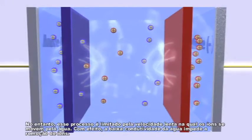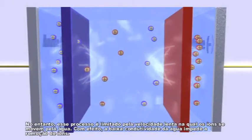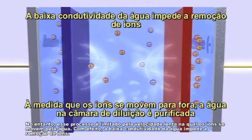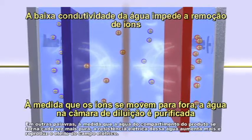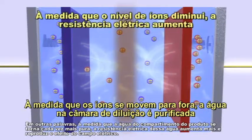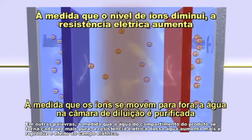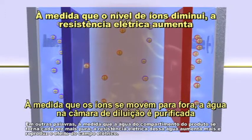This process is limited, however, by the slow speed at which ions move through water. In effect, the low conductivity of water impedes ion removal. In other words, as the product compartment water becomes more and more pure, the electrical resistance of this water increases and counters the effect of the electrical field.